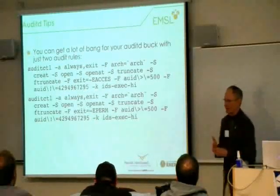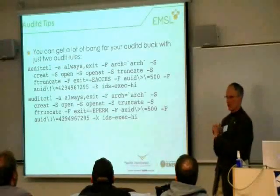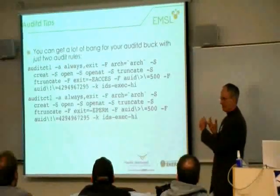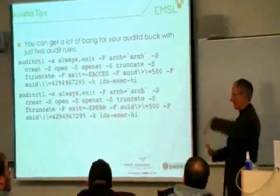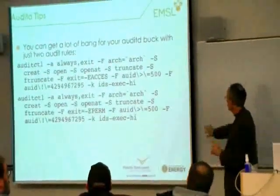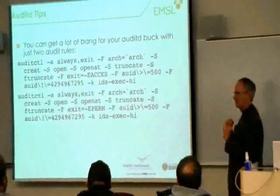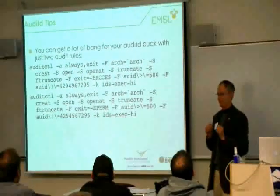You can go out and get all kinds of rules files for auditd. You can get NISPOM Chapter 8. You can get the LSPP. You can get CSPP. There's a whole bunch of stuff out there. They're very long and very complicated. But these two are my favorite ones, because these will tell you anytime somebody accesses a file they shouldn't be.